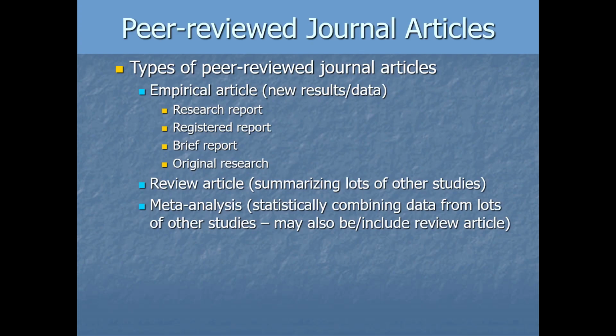Now, often when you're searching a journal article database, you can filter to show specifically just a meta-analysis like this, or just review papers if that's what you want, or whatever type of article you're looking for. Now, there is another type of article you might run into, although it's less common, and that's theoretical articles. Basically, someone arguing for or against a particular theory or for a particular interpretation of the data on a given topic. This usually doesn't involve doing any new data collection.